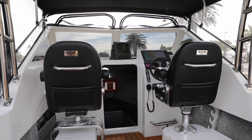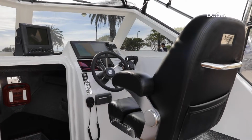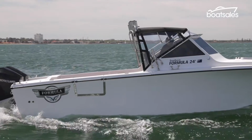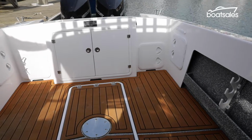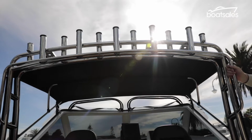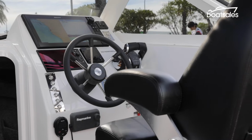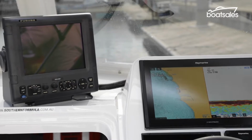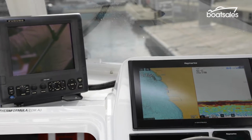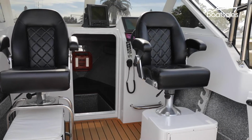Everywhere you look, the Southern Formula 24 is geared towards offshore fishing. There's a top deck mounted dive door, 2 live bait tanks in the transom, an underfloor kill tank, and hard-wearing quality stainless steel fittings. The console has plenty of room to flush mount all the electronics you'll need. The more premium seats fitted to our test boat are among the best in the industry.